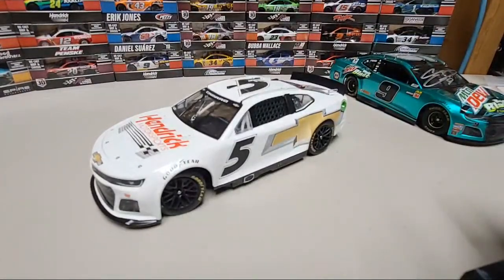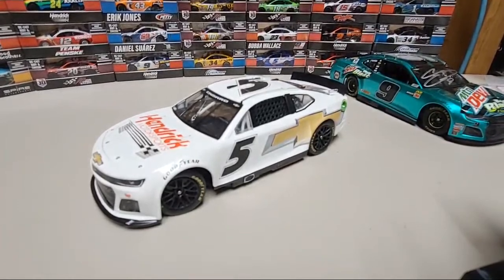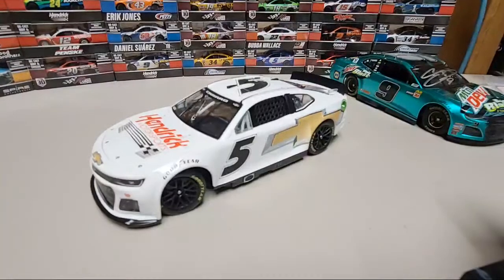If Todd Gilliland and Christopher Bell are in a drag race, who do I choose? I choose Christopher Bell. Todd Gilliland had no resume that dictated him being in the Cup Series. I'm sorry. Same with Harrison Burton. Harrison Burton and Todd Gilliland do not belong in the Cup Series. I don't have anything against the drivers. I just don't like guys that get rides that they don't earn.